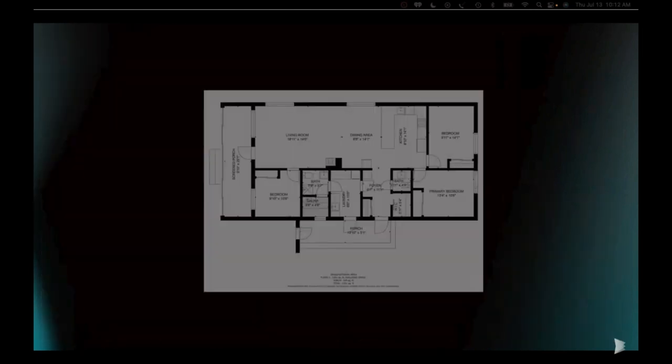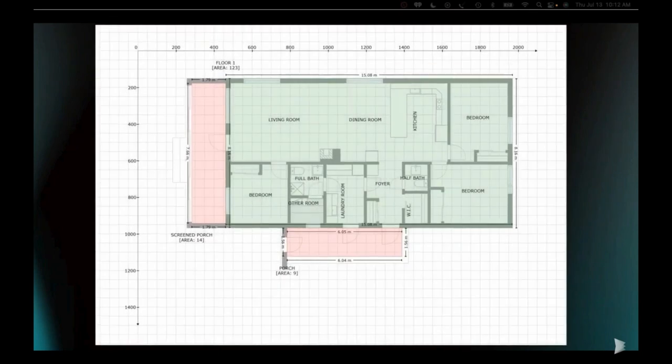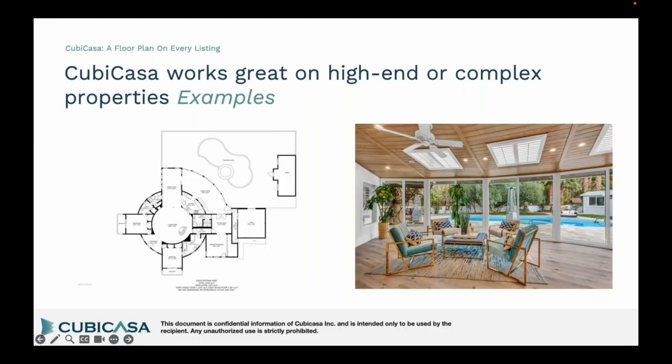See, they went outside and back in. There's the GLA floor plan. Now you'll see that it works great on high-end or complex properties. And you'll see it's got rooms out here, round walls, curved walls, outdoor patio, which is the view here, the pool, and an outdoor building. So all of this is captured in one scan. That's the one big thing that we want to let you know.